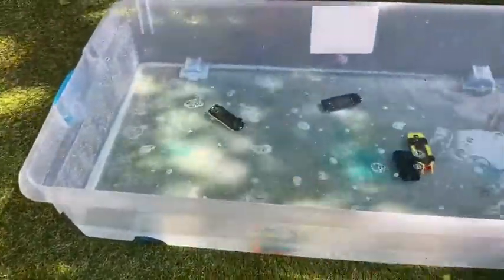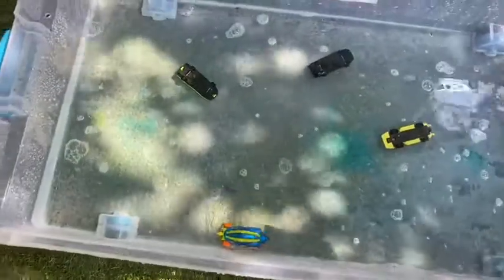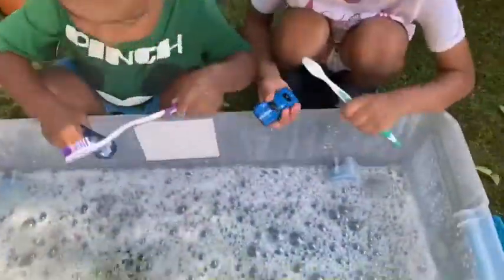This particular activity that I decided to do with the boys was a sensory bin. Since I mentioned that the boys really love to play with cars, I decided to fill the bin with water and add some Dawn dishwashing soap. And I purchased the toothbrushes from the Dollar Tree. And I was able to make all the bubbles.